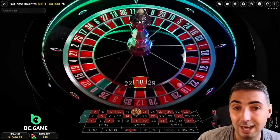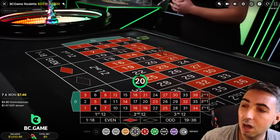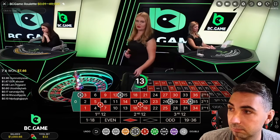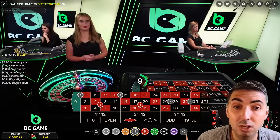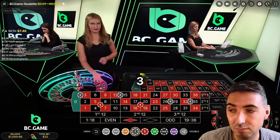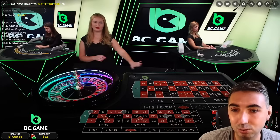So we're on stage 3 now. This is our biggest bet so far. But you are sort of rewarded for following the progression. So I'd have made $12 profit for the progression if that landed. If this lands, I will make $14 profit for the progression. I'd like this one to land. I don't really want to go to $64 bets.